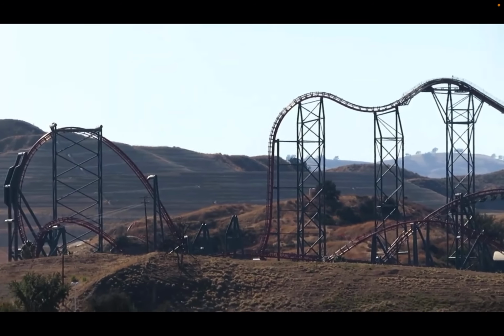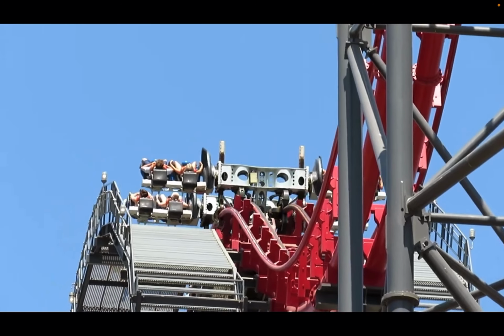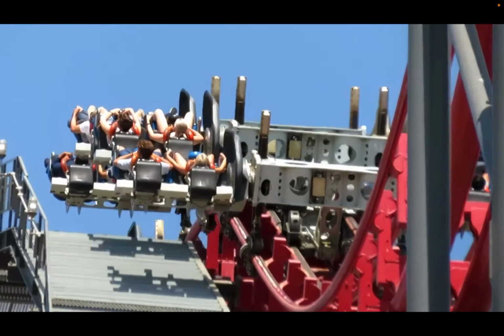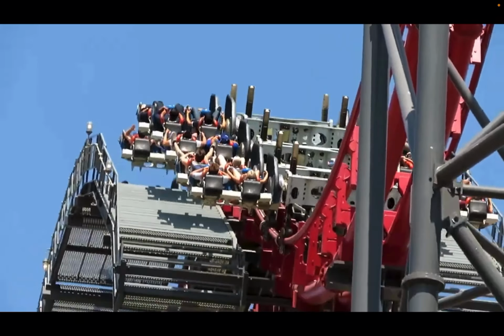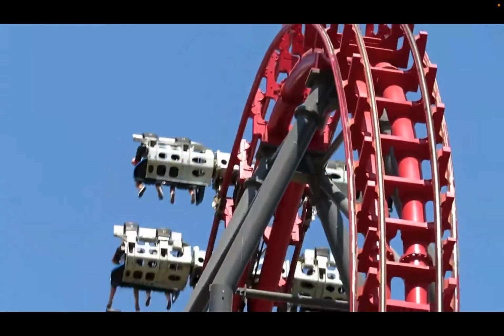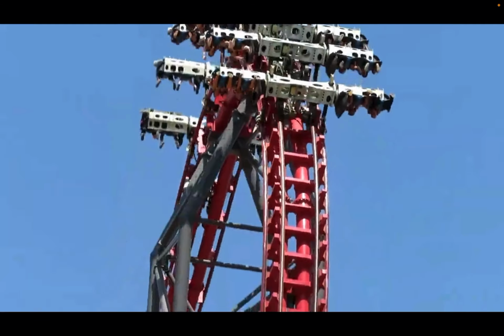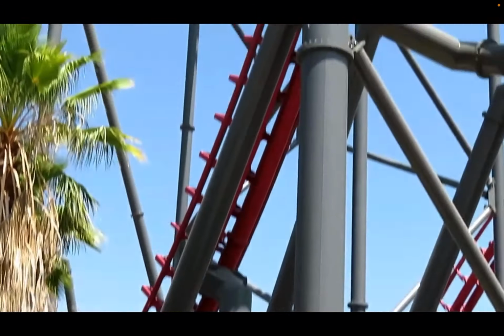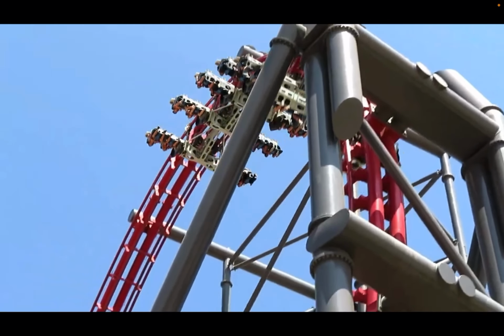backwards and stuff. What you actually do, you can see there's a dip there. So when that dip goes, you see it's rotating. So you're facing straight down here. And rotate. Yeah, there you go. And then you go down. A drop that you never did. There's nothing like it anywhere else in North America.